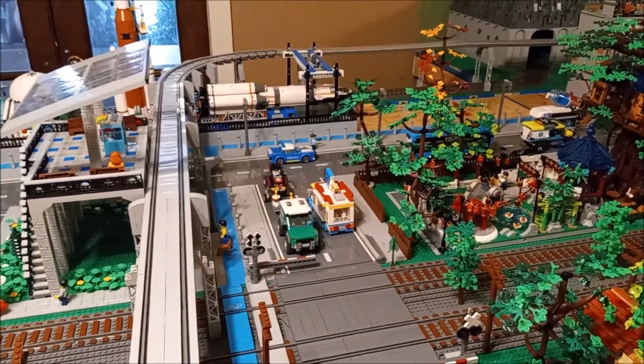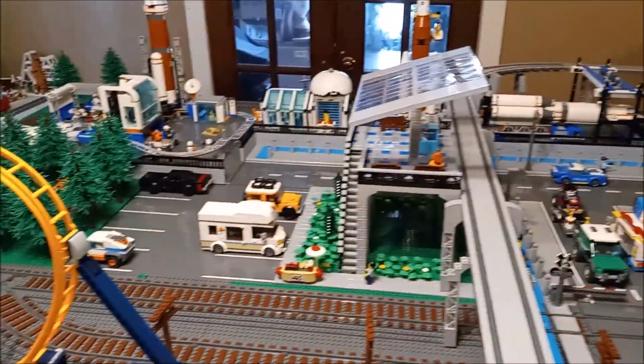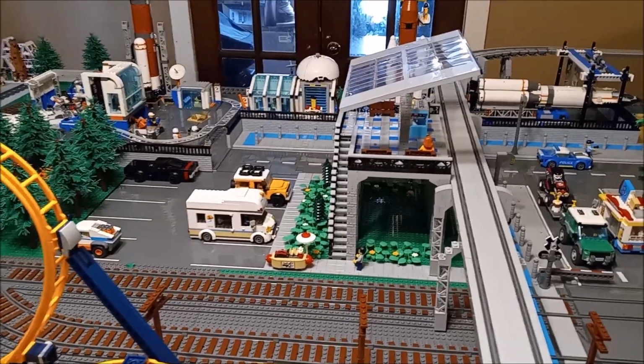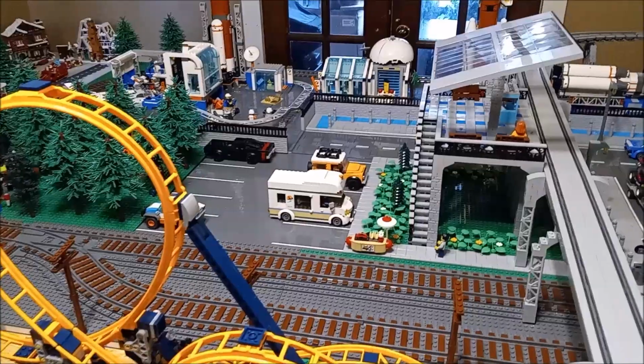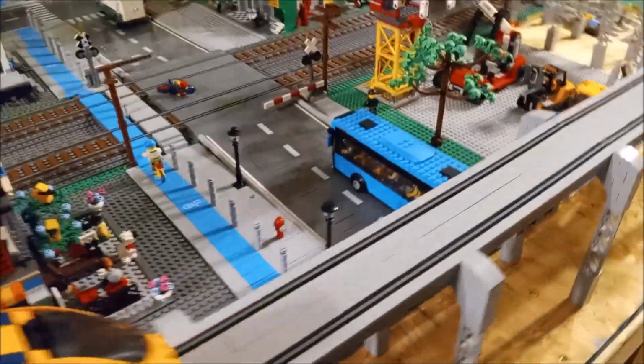Leave me a message in the comments about whether you think I should extend that road out for the Space Center and put a different entrance in, because I don't like the one that's currently there. And then also give me your opinions on how I should run my road for the farm, either here or over there.